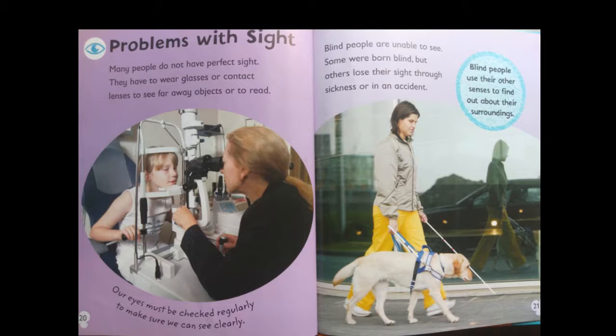Problems with sight. Many people do not have perfect sight. They have to wear glasses or contact lenses to see faraway objects or to read. Our eyes must be checked regularly to make sure we can see clearly.